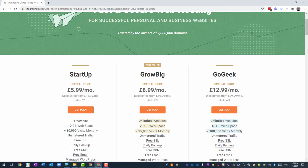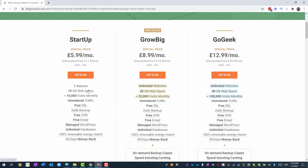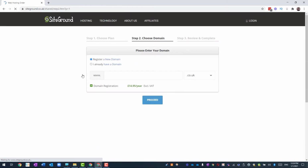And you've got 10 gigabytes, which is a huge amount for a website space. If you think you might want to do multiple, then you could go GrowBig. That's what I've got now, but I started off with this and you can always increase. So I'd recommend going for the StartUp, to be honest. And you get lots of stuff, but all we really need is this, okay? And the free SSL is very nice as well. You get email.